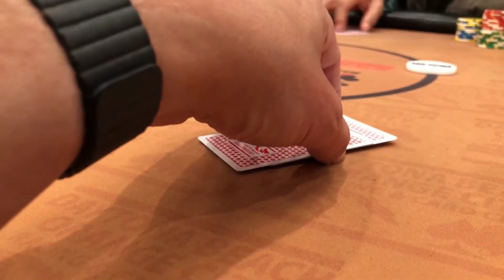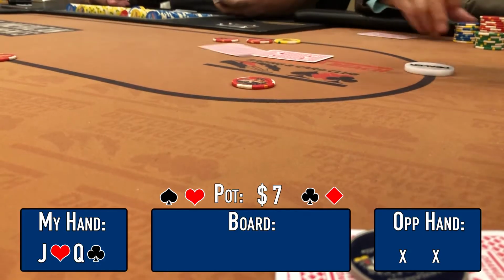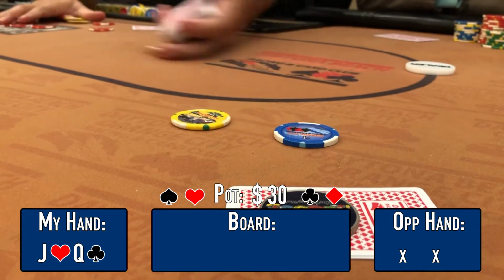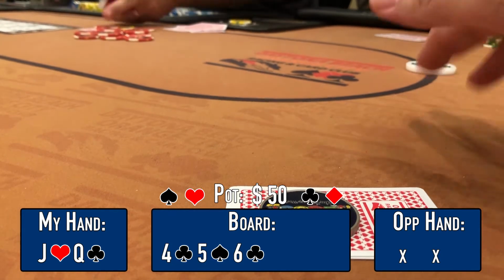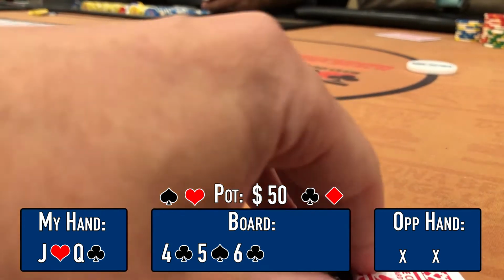In the very next hand, we're in the small blind and we look down at Jack Queen offsuit. There's 2 calls before the button raises to $12. I make the call, as do the 2 original limpers, and so we're off to a flop 4 ways. The flop is 4-5-6 with 2 clubs and a spade. I check, and surprisingly the action checks through, so we're off to a turn.